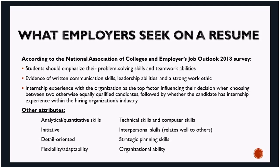Internship experience with the organization is really a top factor that influences employers when they're trying to decide between two equally qualified candidates, followed by whether the candidate has internship experience within the same industry. So that lets you know that doing an internship is really important. It gives you those skills that employers look for, and it gives you an opportunity to say, hey, I do have the ability to do the job that you're looking for.